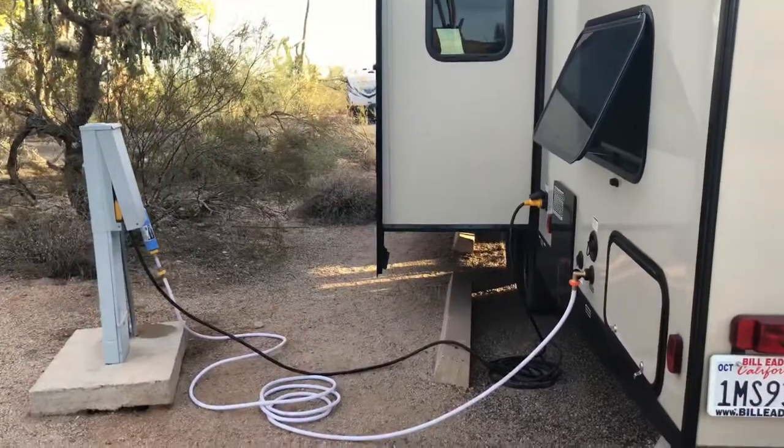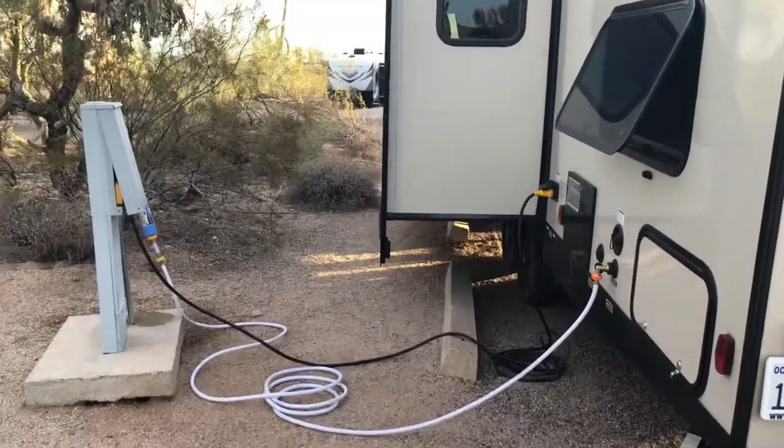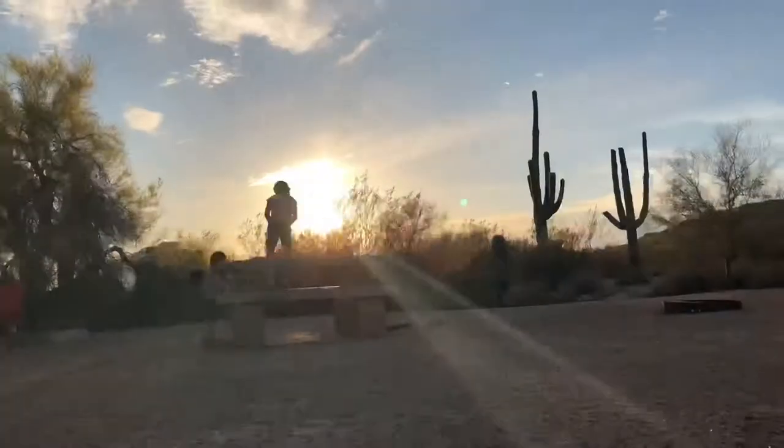We like using the Instant Pot whenever we can, whenever we're plugged in, because it doesn't use our propane. And this site is really nice because it has water and electric hookup, so no issue using the Instant Pot.